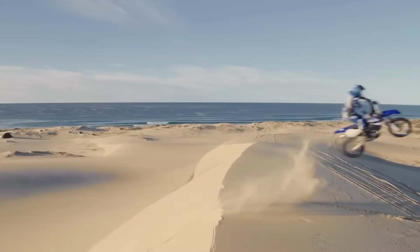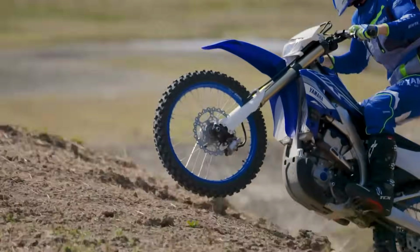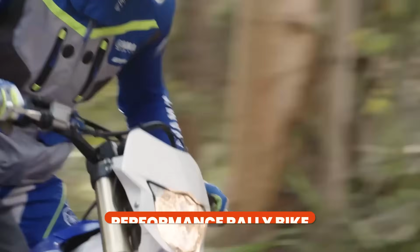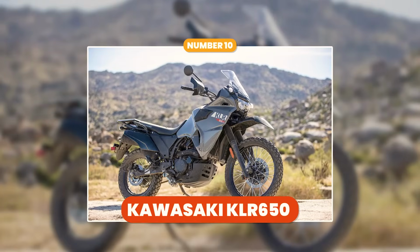Whether you're hitting desert trails, forest paths, or open fire roads, the WR450F delivers smooth, predictable power that keeps you in control. If you want a lightweight, high-performance rally bike that won't break down mid-adventure, this is the one to get. Number 10. Kawasaki KLR 650.